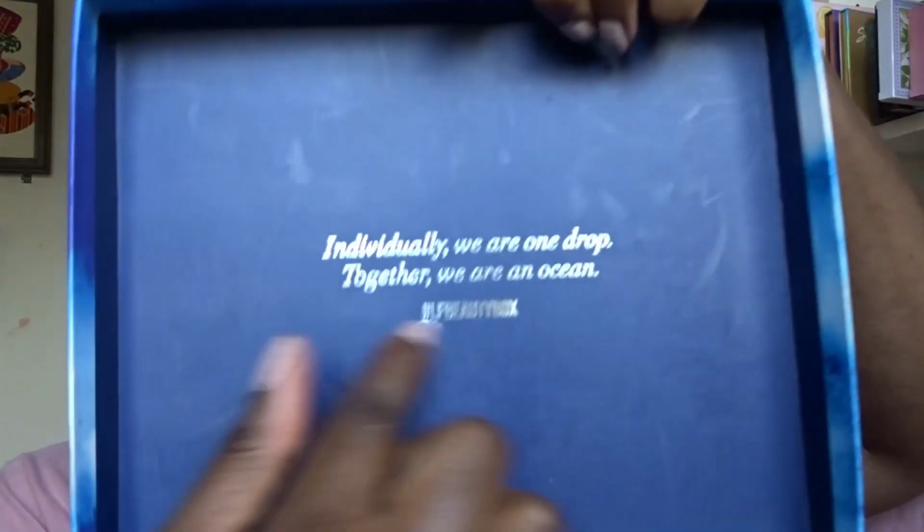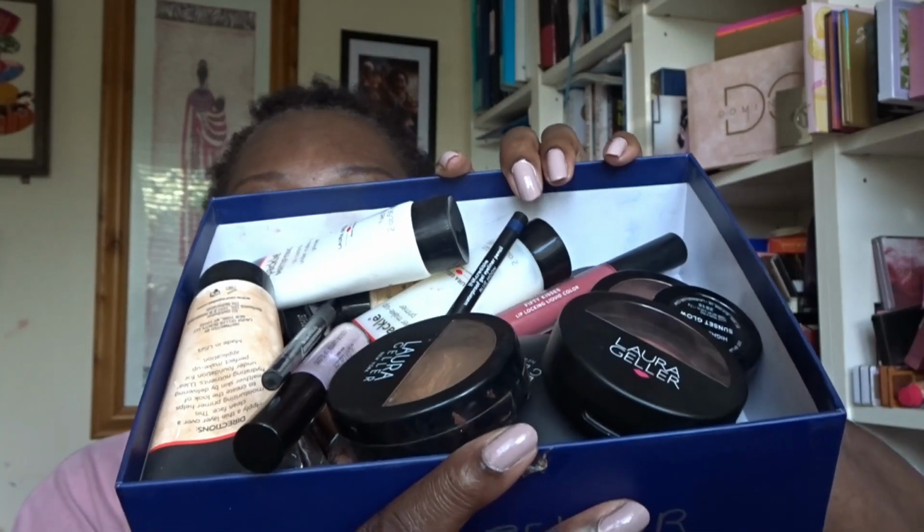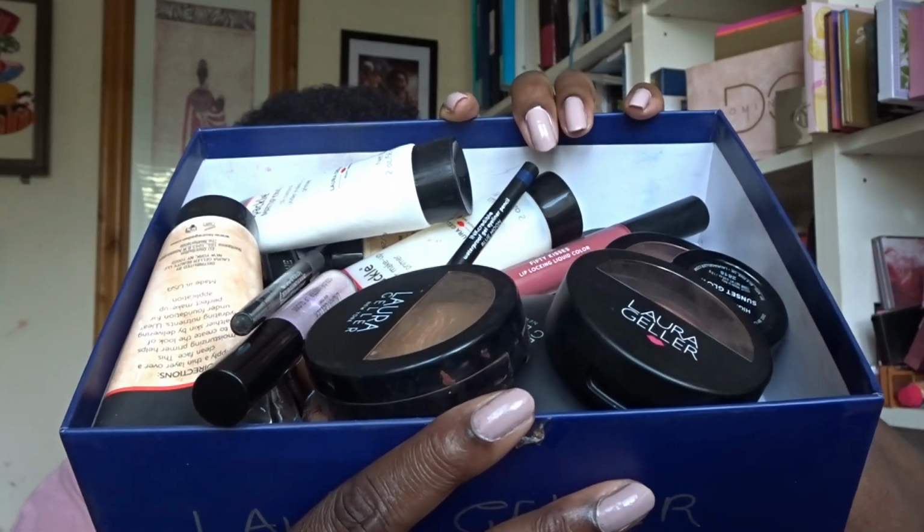Do you remember when Look Fantastic used to send our beauty boxes and they had an inscription on the inside? On the inside of this one, it says, individually we are one drop, together we are an ocean. Yeah, okay. Inside this box is a whole load of Laura Geller. Look at all of that.